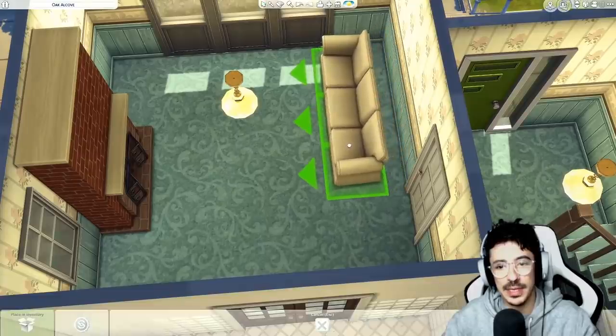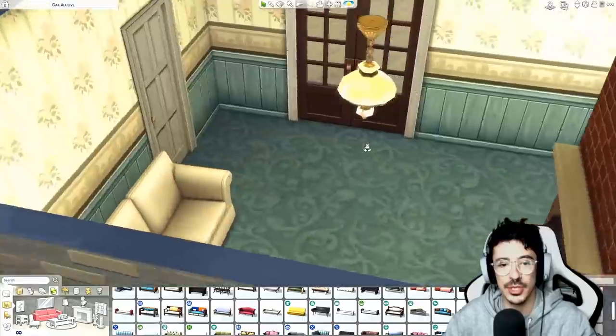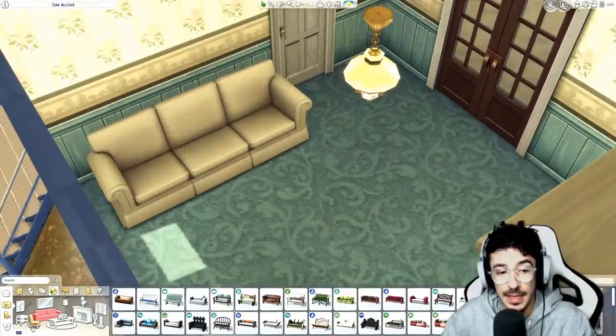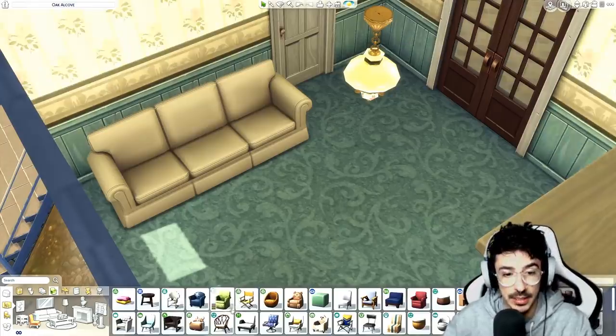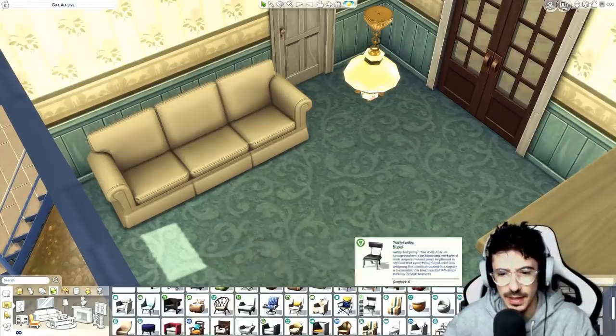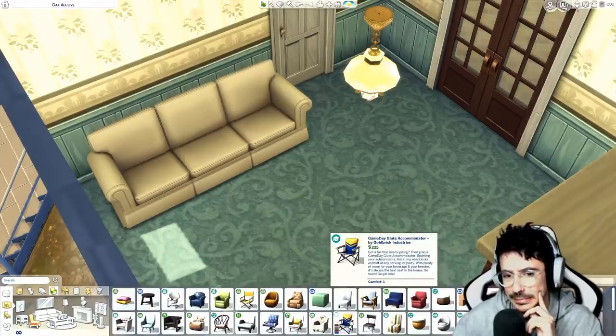So I'm going to pull this out just a little bit. I'm going to pull you out to like there. And I'm going to put two armchairs in here as well. Maybe it's like a three-piece suite, so pick the same armchair. Oh no, I don't think they, have they got a matching one with this? I can't remember.